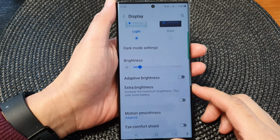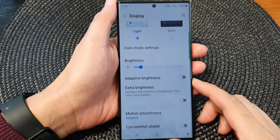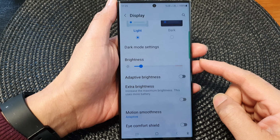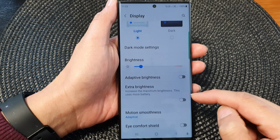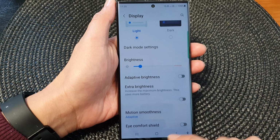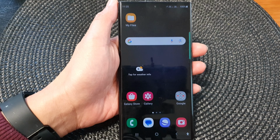Hey guys, in this video we're going to take a look at how you can fix the screen that is too dark even with extra brightness switched on. It's still too dark. So here is what you can do.